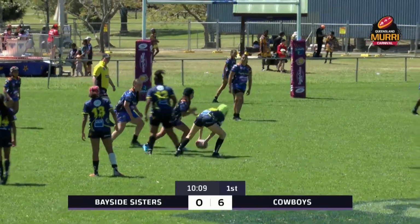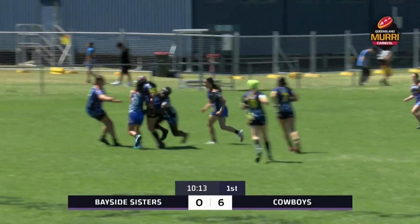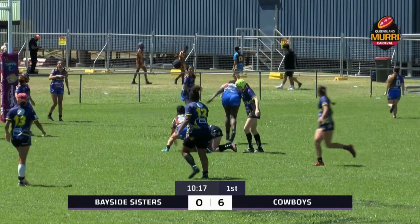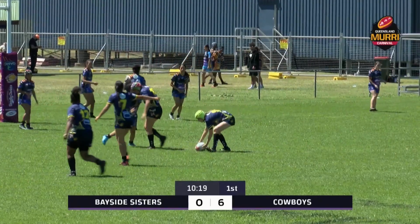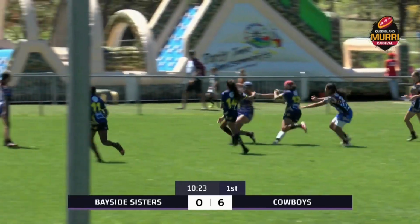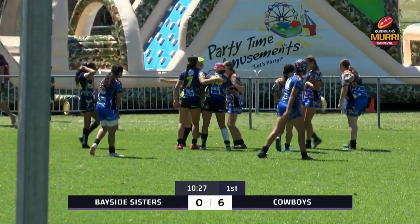Well, there, number 9, Sumner. She's trying to look for some space there and gets it out wide. Good hands at the moment. Runs back inside towards the post there, Francis. Number 9's been kept busy at the moment. The cutout pass has worked. And then, oh yes, she goes straight over, and she's done very well there, Tanner.